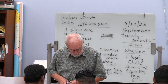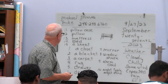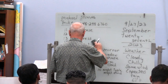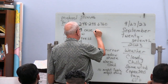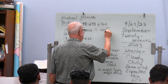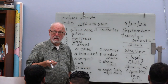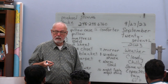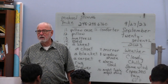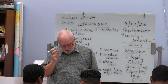Next one. Comforter. What is a comforter? It is like a blanket. Maybe the thick blanket. I think, yes, for winter. Same as a blanket, but thicker. It's going to be warmer.